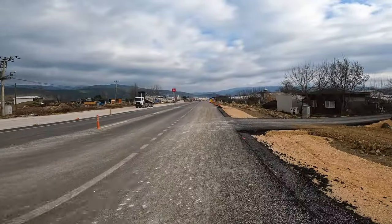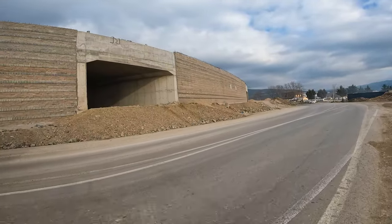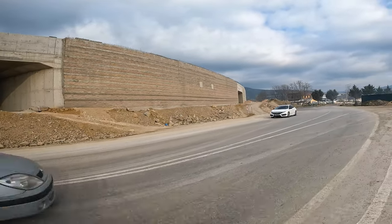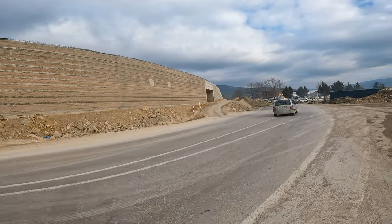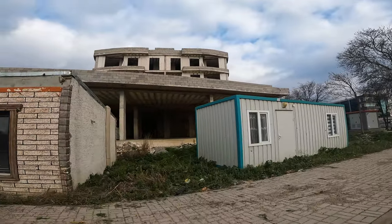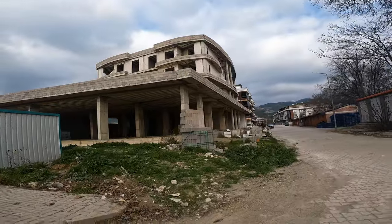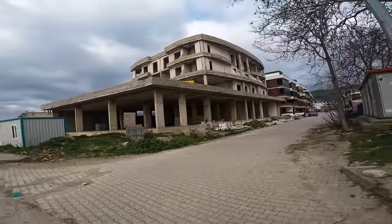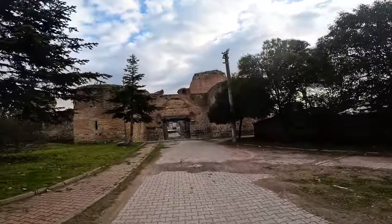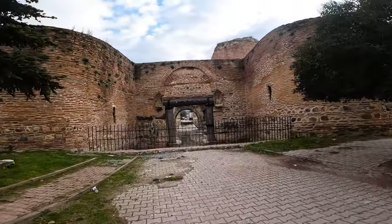Outskirts of Iznik now. Wow, this is quite the construction. What is this? The new Nicaea freeway bypass or something? What a time to be alive. Looks like an abandoned construction site. I guess it was approved by the Nicaea Council. Amazing.